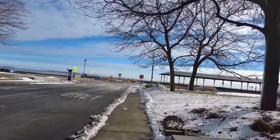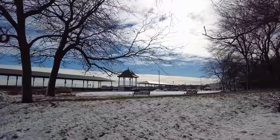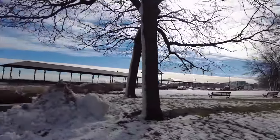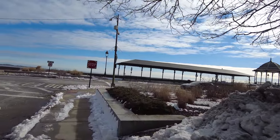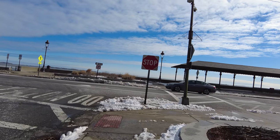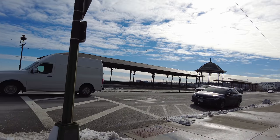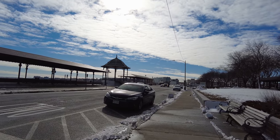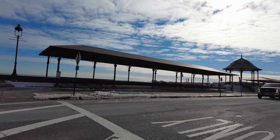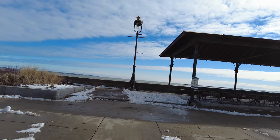Wow, this is actually pretty nice. That's a beautiful pavilion over here. Revere Beach Reservation. I would like to see what this area is like during the summertime. I mean, Boston being this far north, you would think that in most months of the year, it would be too cold to swim over here. But yeah.